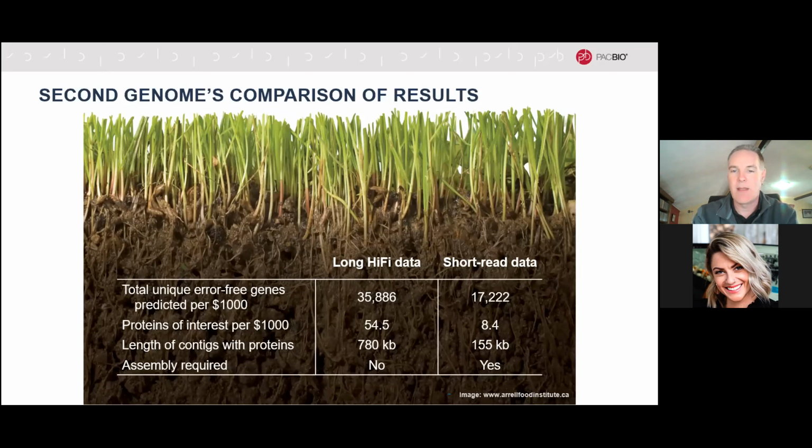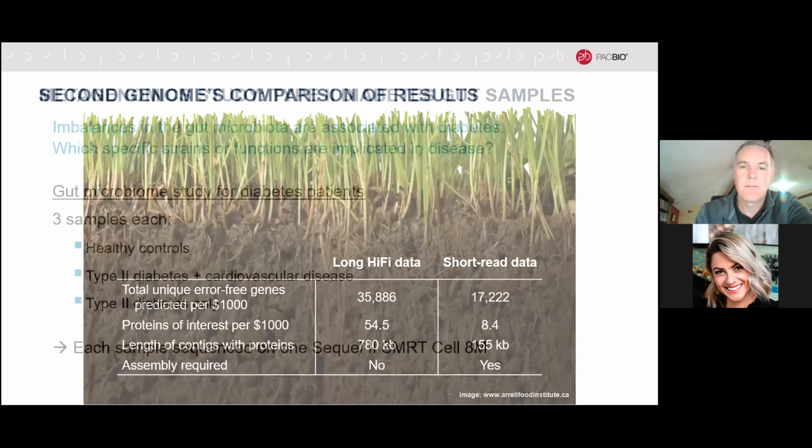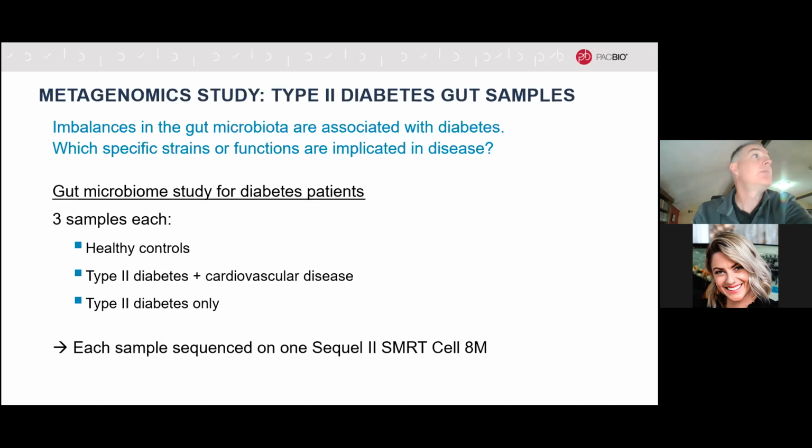An advantage is also in computing time: you didn't have to do the full assemblies to get the data from here. You could get the functionality data directly from the sequence output itself, rather than having to get assemblies, which you would need to do for the short read data in order to get that kind of functionality. And just a final example.